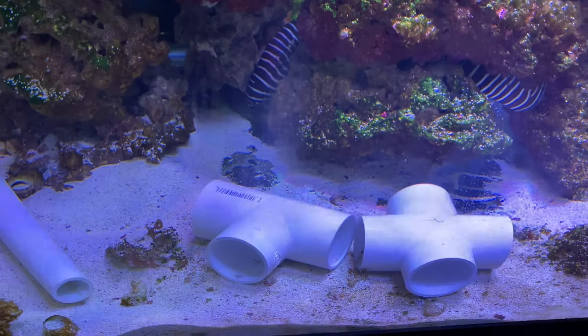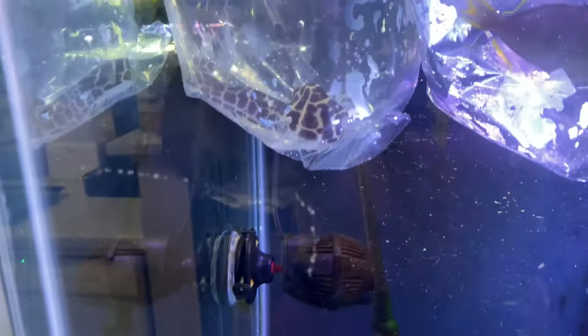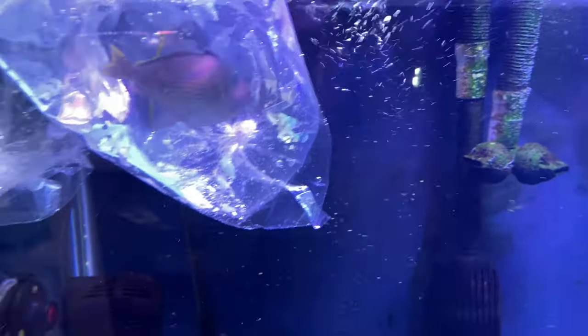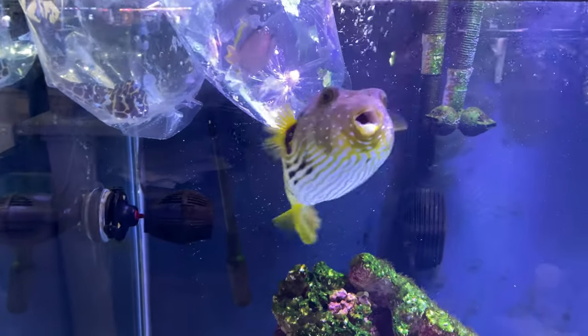There's a PVC that I bought to put in there so you can hide in it. I am gonna seal this top up extra tight, making sure that he cannot get out. Look at Hollywood.